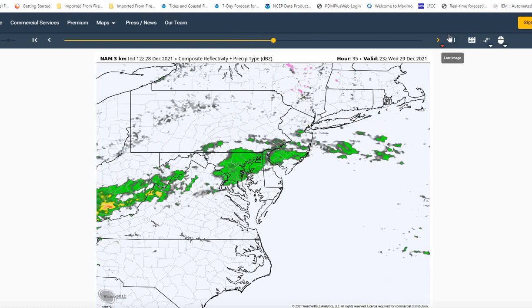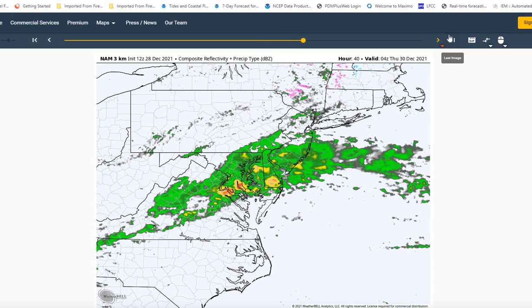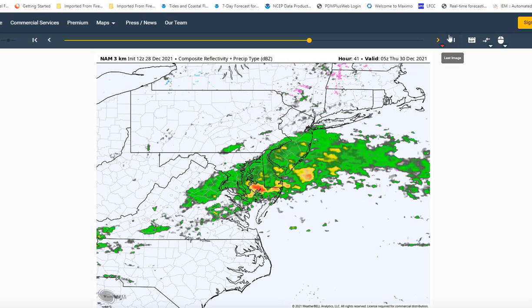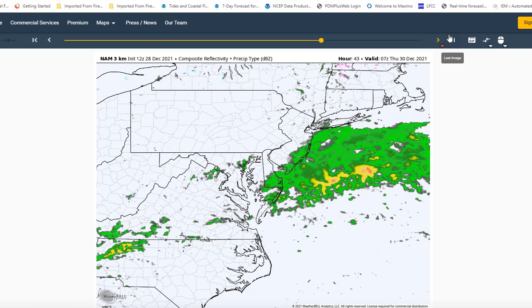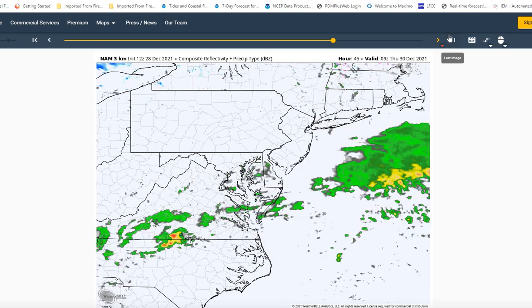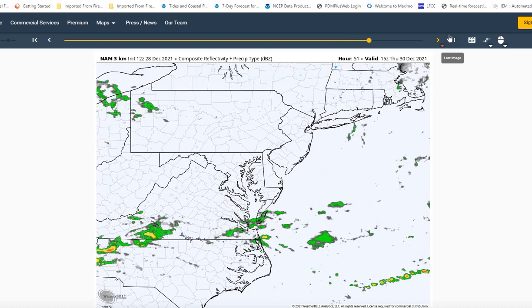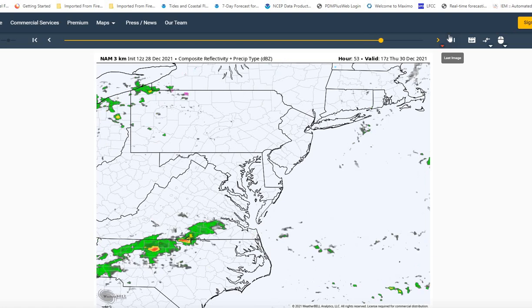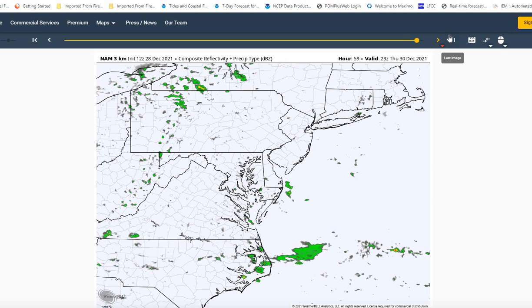By tomorrow night, we'll start to see that wave of energy along that stationary boundary begin to make its way closer to the region. Looks like most of the activity will be off to our north by the evening hours Wednesday evening, but then overnight start to sag south over the Wallops region and give us a pretty good chance of some precipitation during the overnight hours Wednesday night into early Thursday. As we work our way through the day on Thursday, it does look like most of the rain activity will be confined to the morning hours, and drier weather for the afternoon for the most part. Could see a stray shower or two during the afternoon.